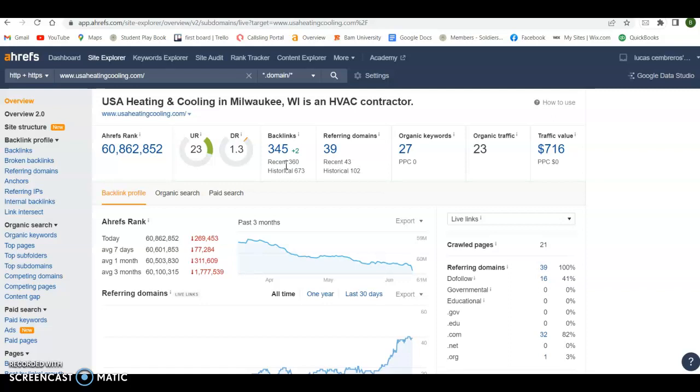You want to get as many of them as possible, but not all backlinks are created equal. You want to make sure that the backlinks you have out there are relevant to your business areas. So Google looks at these backlinks, they decide if they're spammy or if they're actually relevant to your customers, and they will give you power based on your backlinks. Just based on your DR rating here, I would say that you probably got a little bit of cleaning up to do. Some of them might be old, just not relevant anymore, don't exist.